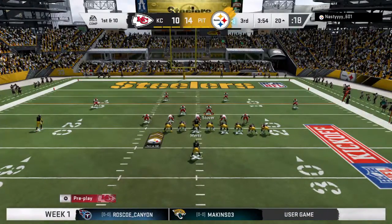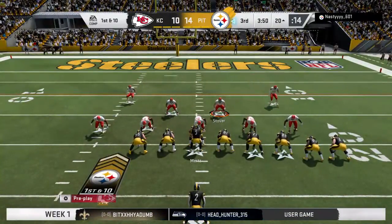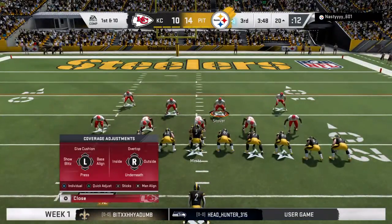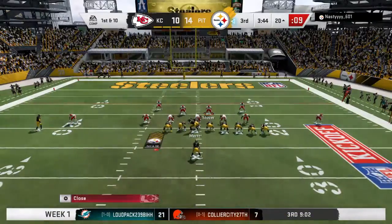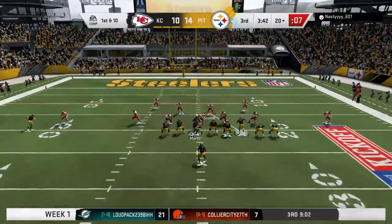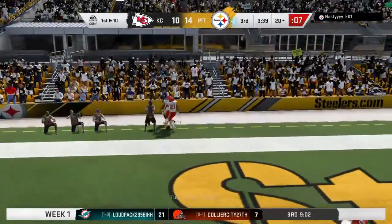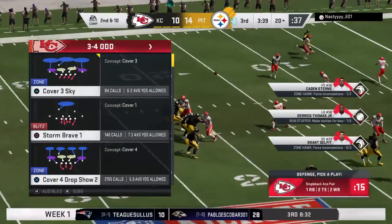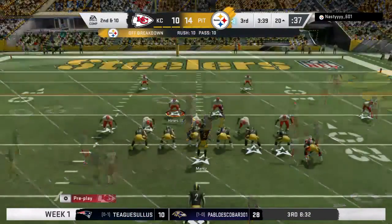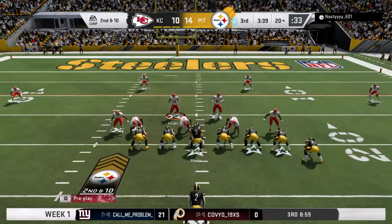He'll look to throw. And he bats it away, and it falls down incomplete. Juju Smith-Schuster, the intended receiver. That'll bring up second down. After the incompletion, here's 2nd and 10 from the 20.